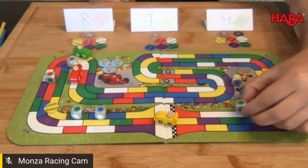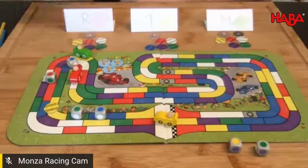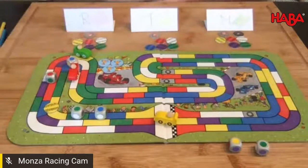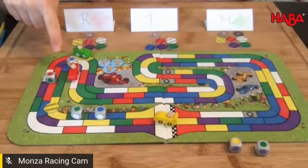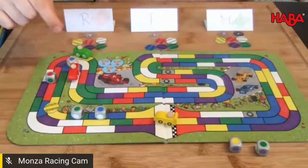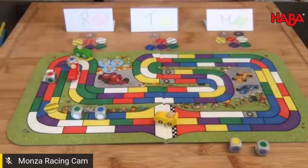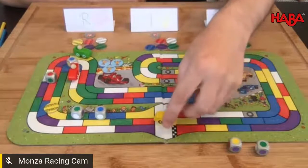Yellow and green. Ah, Robin. No, Robin is on the white field. Yep. I was hoping to bump Robin back at least, but nope. Because if you land on a field where another car is standing, you just bump the car one field behind. Okay, yes, and hopefully we'll have a chance to see that. I think we'll try and make that happen at some point. All right, so that's going to be my turn. Here we go.